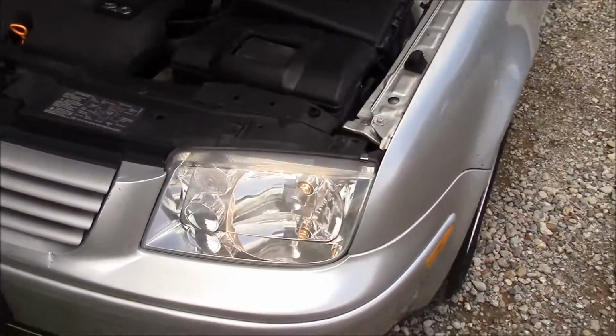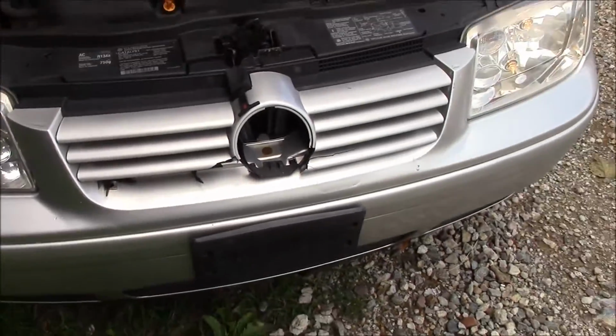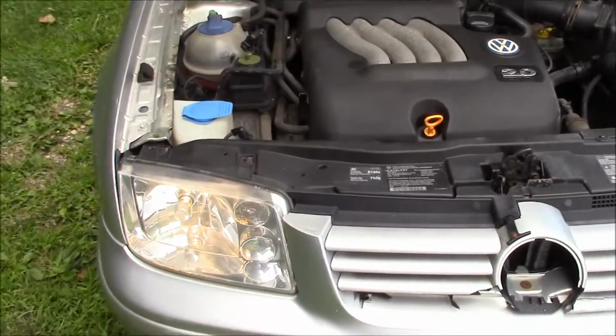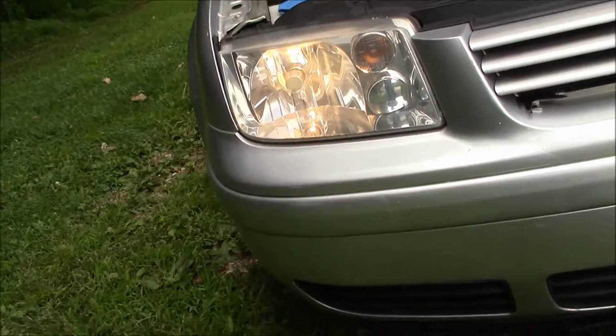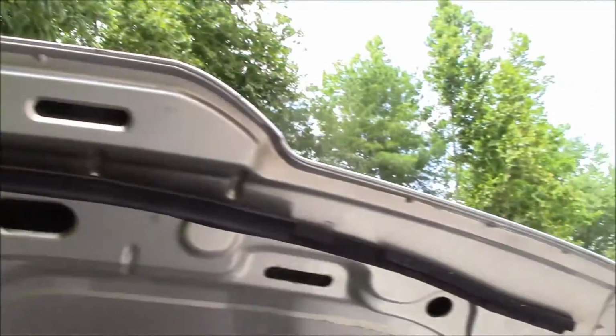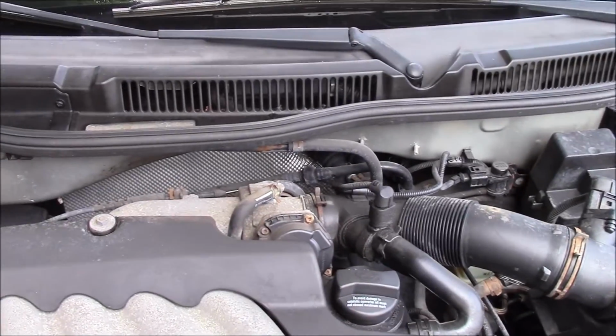All right, coming around the front. Headlights are nice and clear. Looks like if you really want to get fancy, you can put a new little grill in there, which I'm sure you can find at the junkyard for a very reasonable price. But the rest of the bumper actually looks pretty nice. And we'll go under here. You can't see much because there's that shield in the way, but I'll give you what I got. All right, now, here's the underside of the hood. Okay, of course, here is the main attraction.